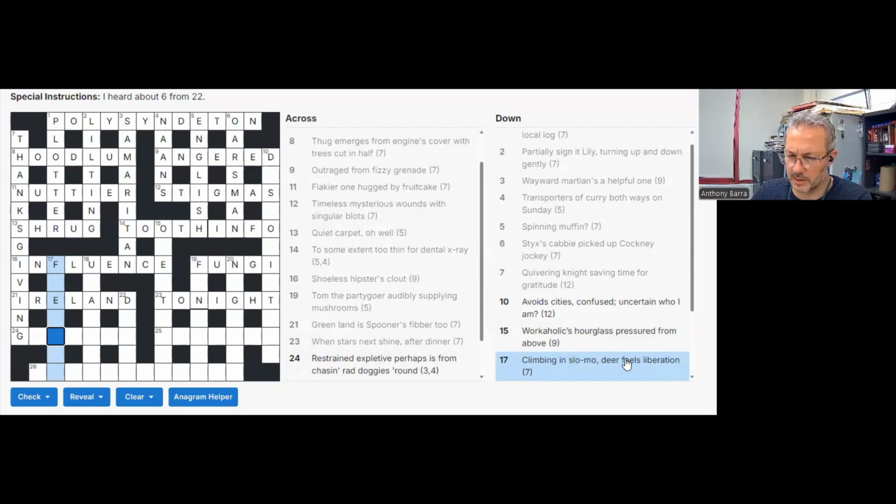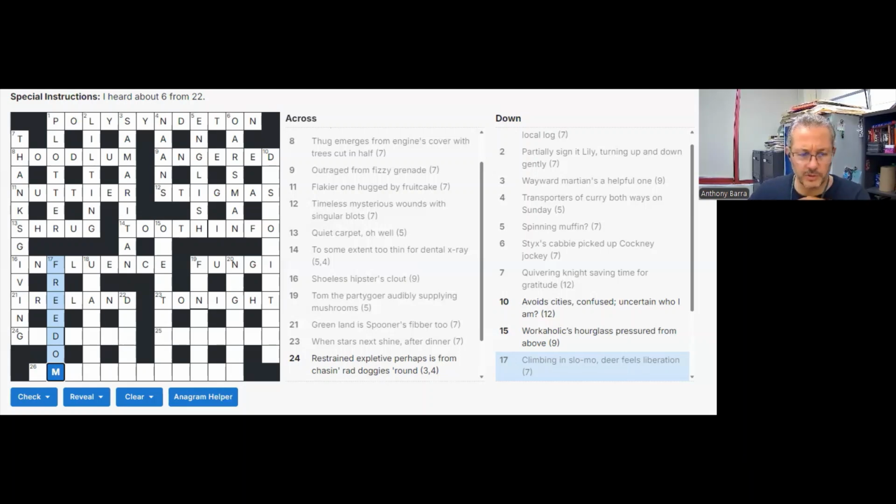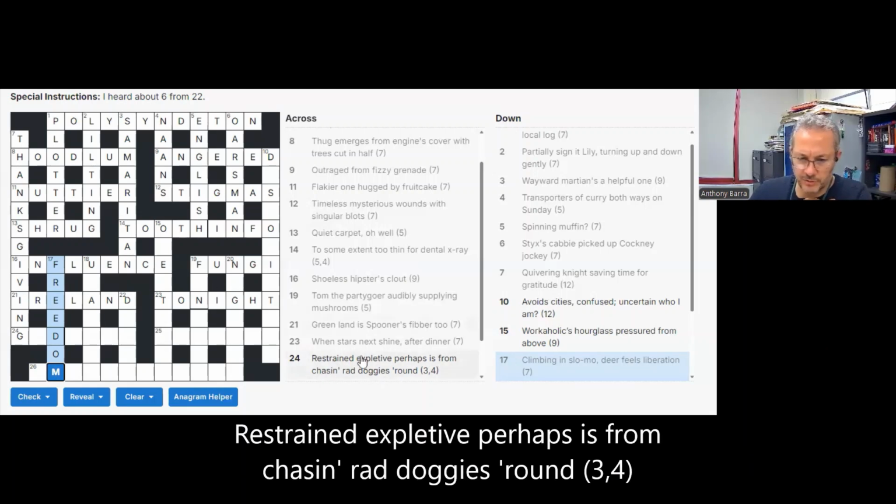And it turns out there is. We start with the F in feels, and we can work backwards there, and we get F, R, the two E's in deer, D, and then the OM in slow-mo, and we get freedom, which is another word or synonym for liberation. Pretty cool clue. 24. Restrained expletive, perhaps, is from chasing rad doggies round.